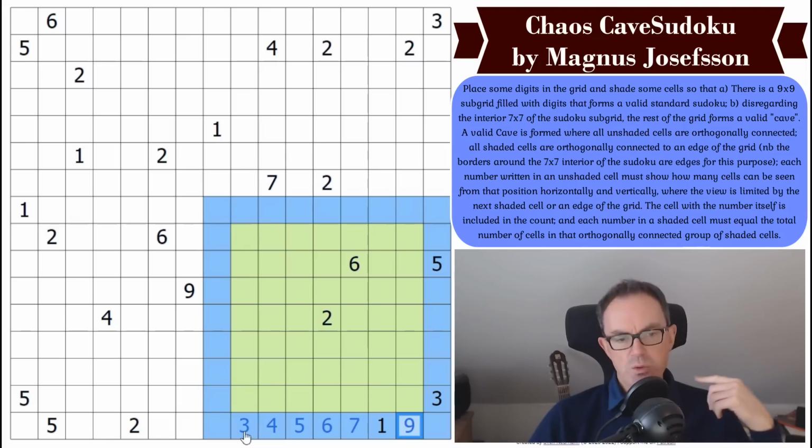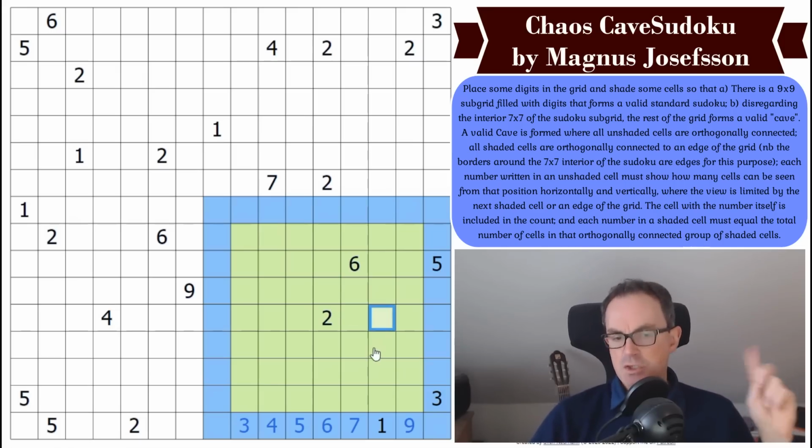Well, the only one of these that can... No, this is wrong. This never works. Yeah, this is good, actually. This is a good deduction. So, the only clue you could ever put that bounded the 7x7 as a grey clue would be the 1.